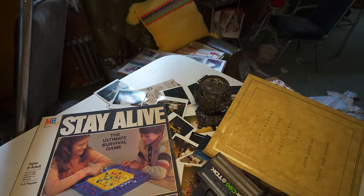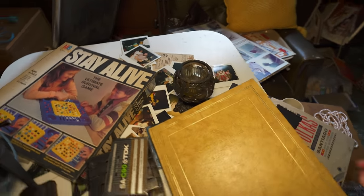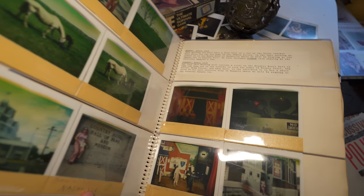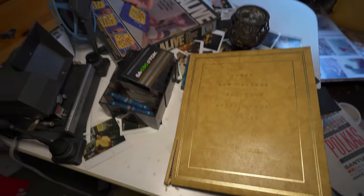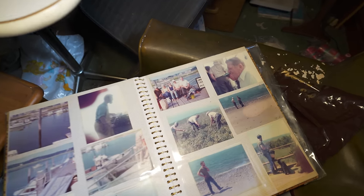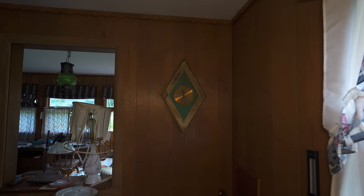Some cassettes. Texas New Orleans bus tour. Saturday, April 11th. April 11th is my birthday. That's really cool. Like just a vacation. Album. More albums here, more family photos. That's a really nice clock on the wall too.